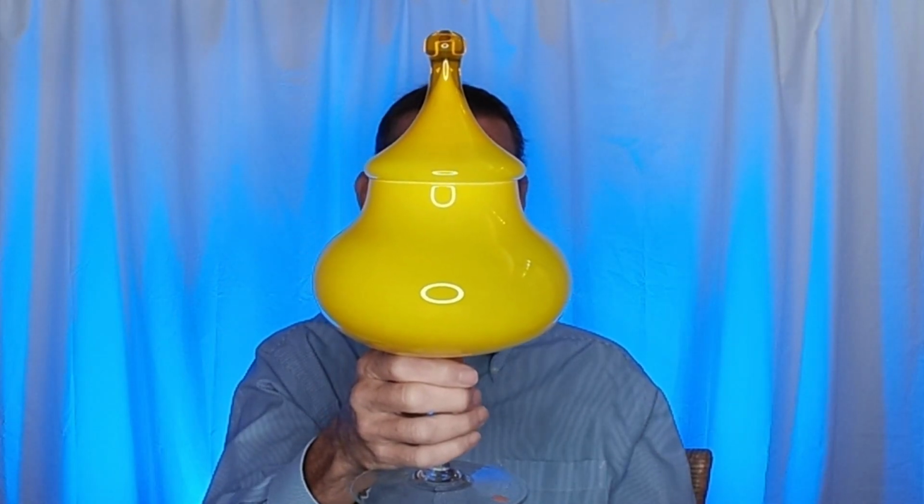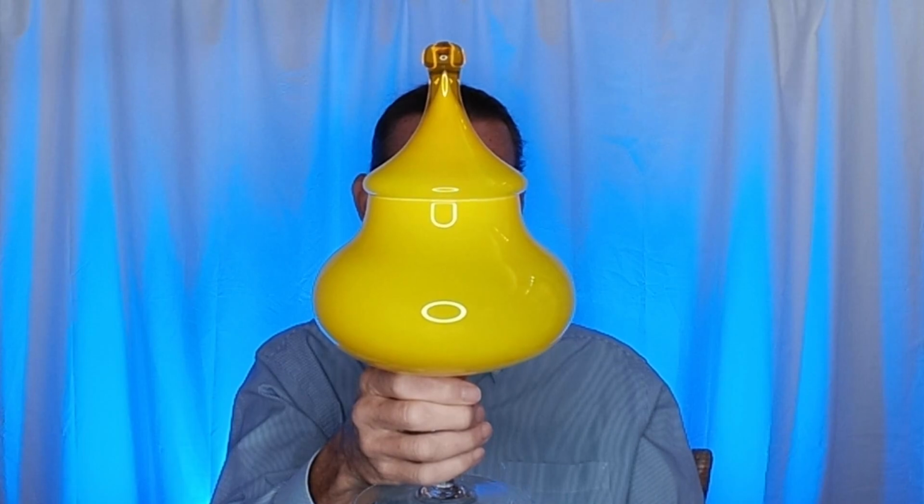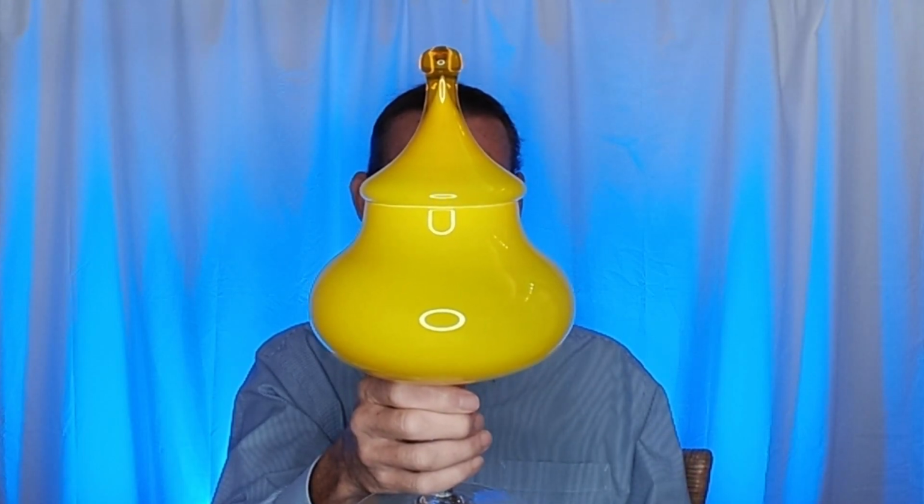So in one step, they were able to get something that looks like it's three colors where it actually is just a cased color over milk glass. It's a very clever way of doing this, and it gives a very strong color, and that's what I like about these Latimo pieces, as opposed to some of the other Empoli glass where the designs are nice, but the color can be rather weak, in my opinion. So this is anything but that.